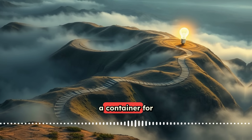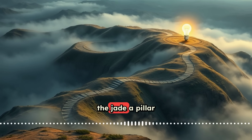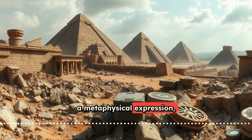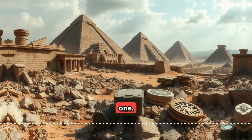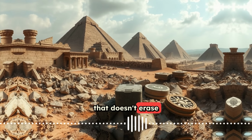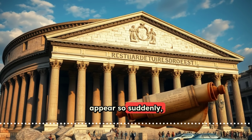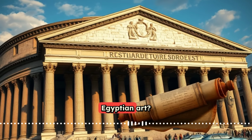The bulb might be a container for divine energy, the djed a pillar of the soul's journey, and the entire scene a metaphysical expression, not a technological one. Still, that doesn't erase the questions. Why would a symbol so advanced-looking appear so suddenly, with no predecessors or successors in Egyptian art?